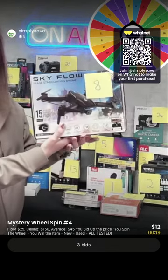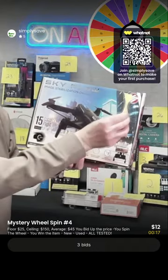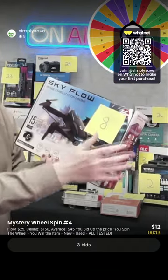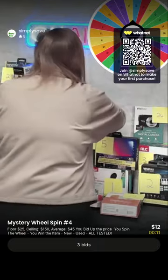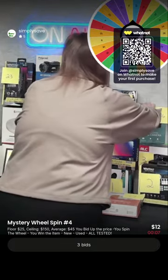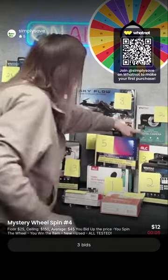Guys, there's another Skyflow drone up there, just so you know. This is the one that's a $129 value at Walmart. Number 8. The $150 drone is right here, number 7. CM's winning for $12, guys. Oh, my gosh. There's another drone for $12.